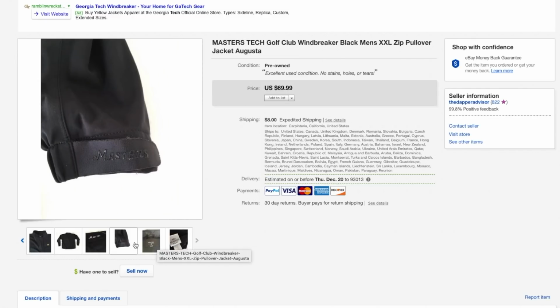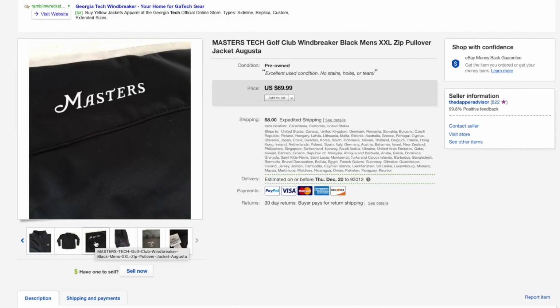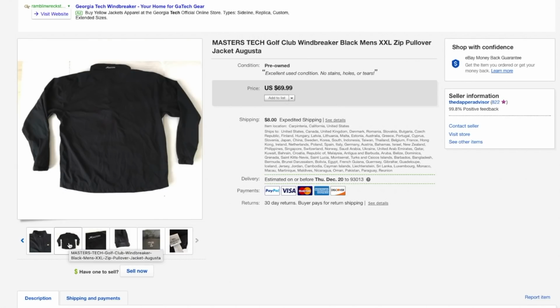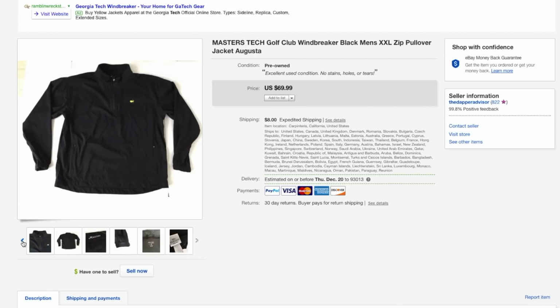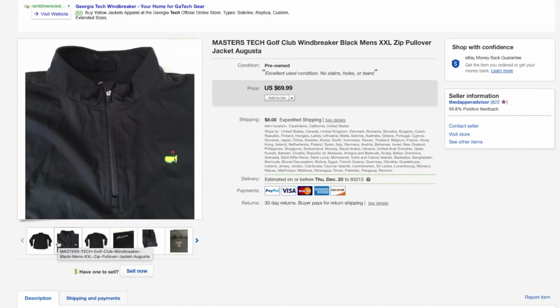Size XXL is, I think, what really helped it sell for this amount of money. I was accepting offers, but I was getting a bunch of lowball offers and it upset me. So I took offers off, and then I ended up selling it for full price. I was just happy that it sold for $70 plus shipping.